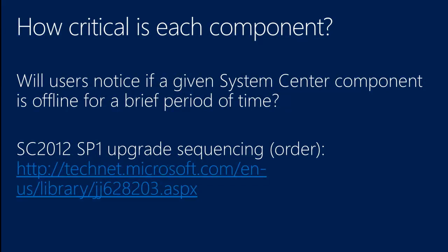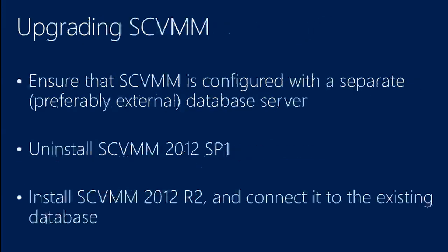Be mindful of that. So with all of that said, I'm going to focus today just on System Center Virtual Machine Manager.